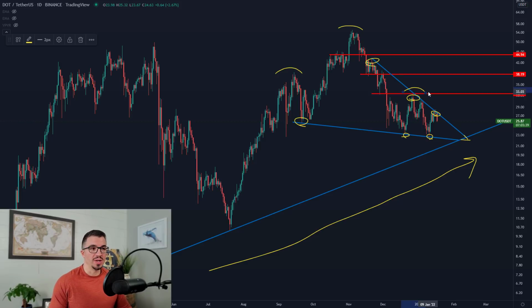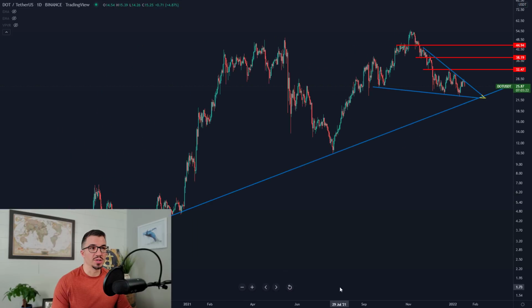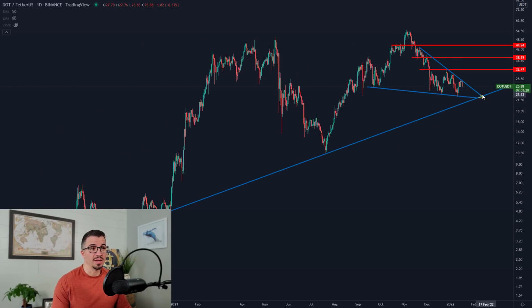So what everybody thinks is a head and shoulders and a bearish market, I don't see any signs of that right now. We don't have this market trading below this support down here. We also don't have a market that is making lower highs and lower lows on a macro level. Again, remember, short term, yes, the market is in a downtrend, but when we zoom out and look at this market overall, it is very much in an uptrend, and it's coming into this terminal point right here.